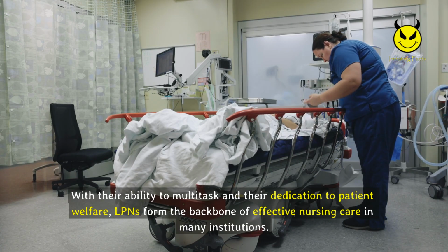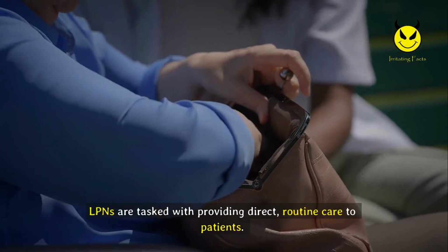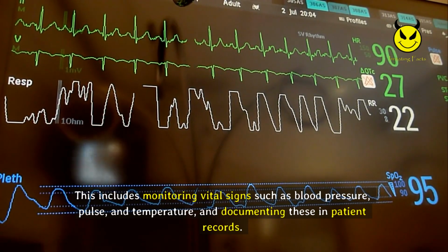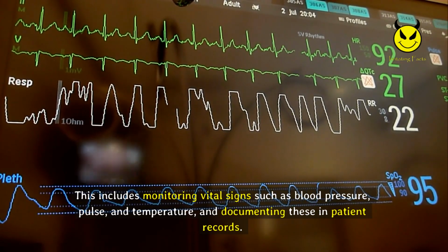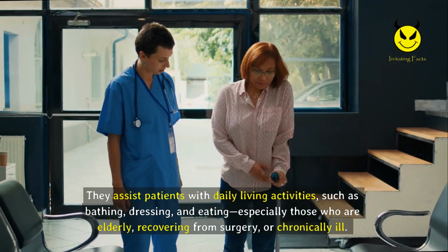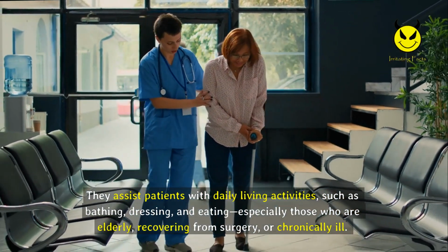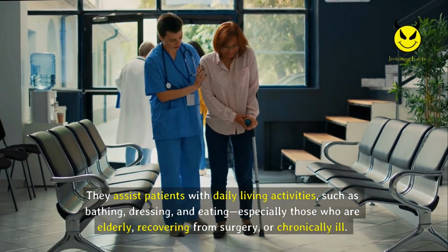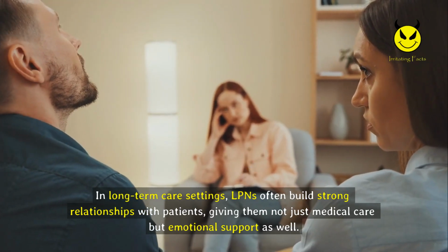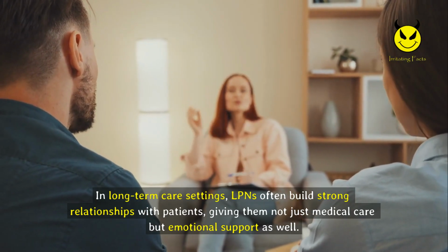Core responsibilities: LPNs are tasked with providing direct, routine care to patients. This includes monitoring vital signs such as blood pressure, pulse, and temperature, and documenting these in patient records. They assist patients with daily living activities such as bathing, dressing, and eating, especially those who are elderly, recovering from surgery, or chronically ill. In long-term care settings, LPNs often build strong relationships with patients, giving them not just medical care, but emotional support as well.